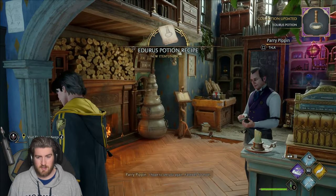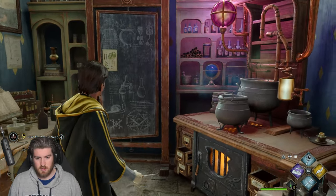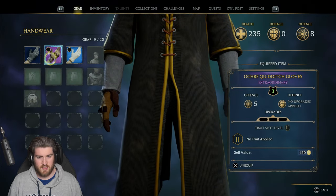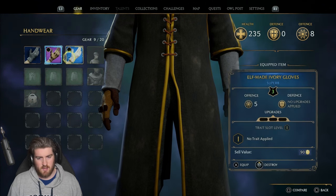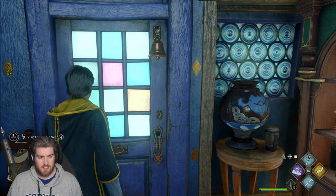So let's check them out. Now, anything else in here worth checking out? I do not think so. Let's put on those Quidditch gloves, though. Those seem pretty goddamn good. Well, they're not that different, actually. But is purple better than blue? Yeah, purple seems extraordinary. So that seems to be a little bit better. For sure. Alright, so last place we need to go to is the Magic Neep.